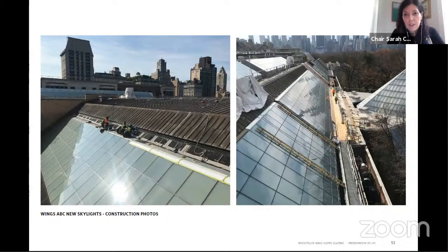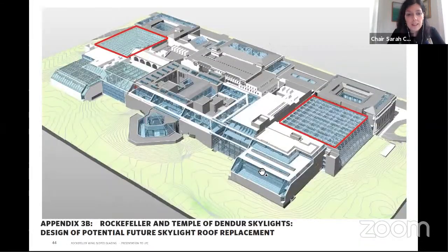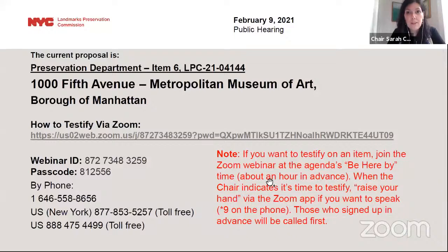Okay, I think that's it for our questions for right now. So why don't we move to public testimony? If you're in the meeting and would like to speak on this item, please raise your virtual hand so we can identify you. And we will, as always, start with anyone who signed up in advance. I'll turn it over to Anthony Fabre to take us through the testimony. Thank you, Sarah. We do have a few people who signed up to speak. The first person I'm going to bring in is Mark Diller.